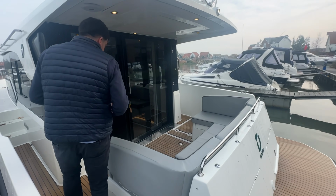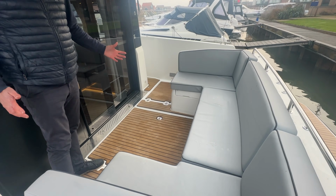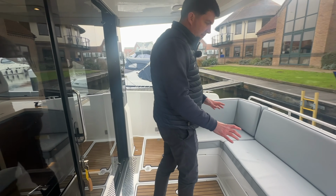If we move into the cockpit, you've got the U-shaped seating in here, and again, access to both sides of the cockpit. And you've got a really good size storage locker.